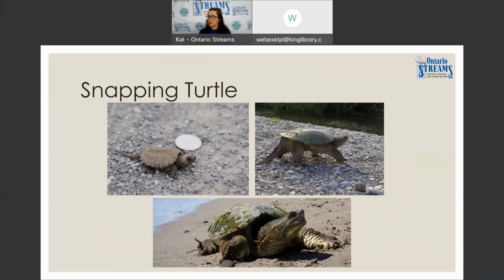And then to switch it up again, we'll talk about two kinds of turtles that we have here. We've got snapping turtles, and then the next slide will be about Blandings turtles. And all eight types of turtles that we have here in Ontario are listed as at risk. So all of them need our help.